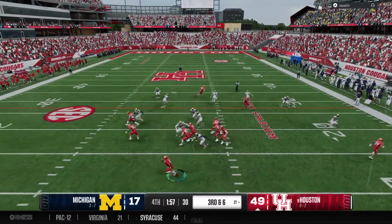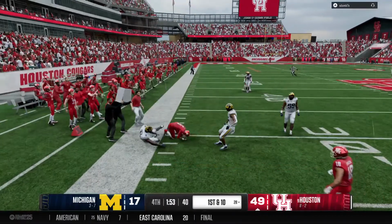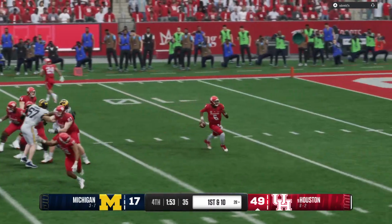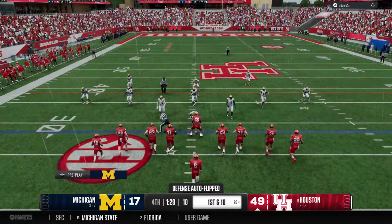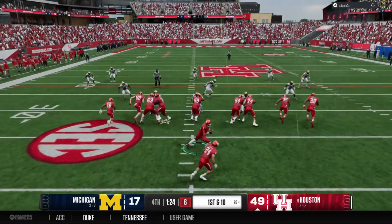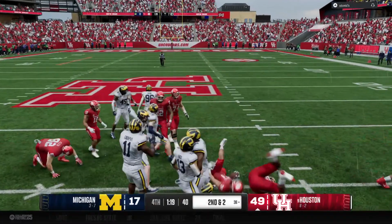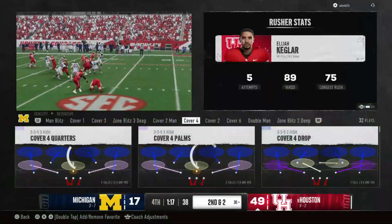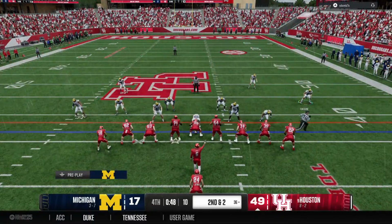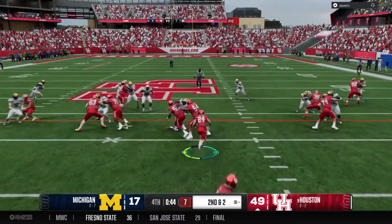Trying to move the sticks on 3rd down through the air. Trying to make magic on the scramble. He is brought down, but man, what a job to find some running room and move the chains. Houston getting set, looking at 1st and 10. Keeping it on the ground with the single back. And a pickup of 8 opens a world of opportunities on 2nd and 2. After the good pickup on 1st down, let's see if they keep it on the ground. Give to the running back.